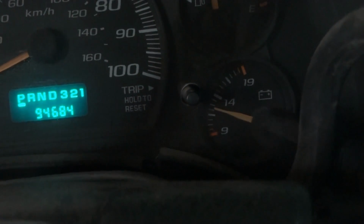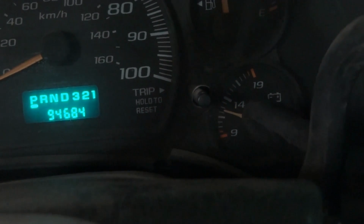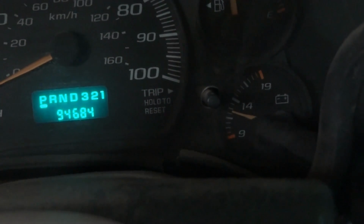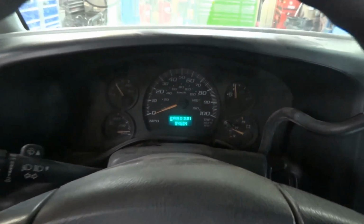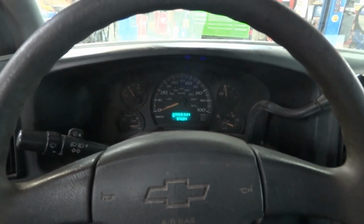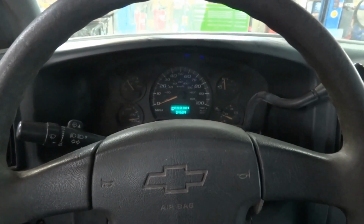So it looks like we have a problem in the charging system. If everything was good on the charging system, this gauge would be at 14 or above 14 volts. Since it's below 14, I believe we have a problem here. Okay, now since we don't have any other lights, I'm gonna get a scan tool connected. Let's scan the engine computer to see if we have any trouble codes in memory. If we don't have any trouble codes, we're gonna go after the charging system.